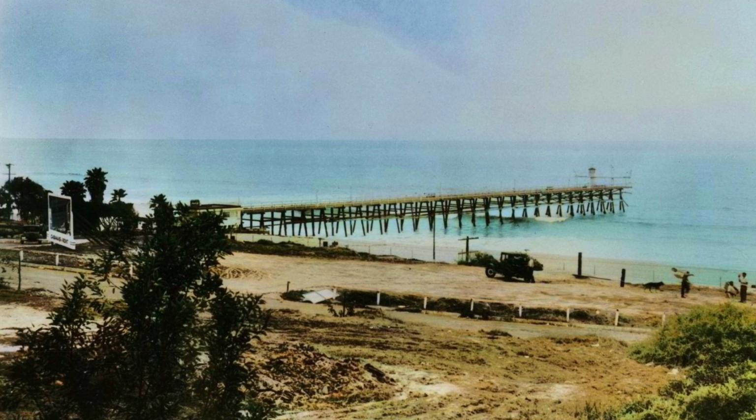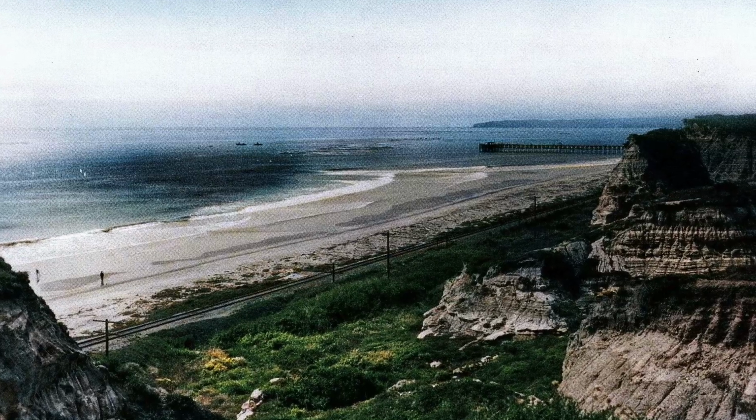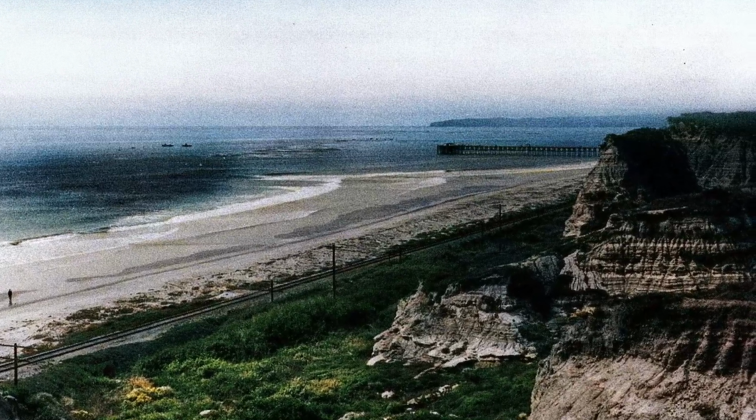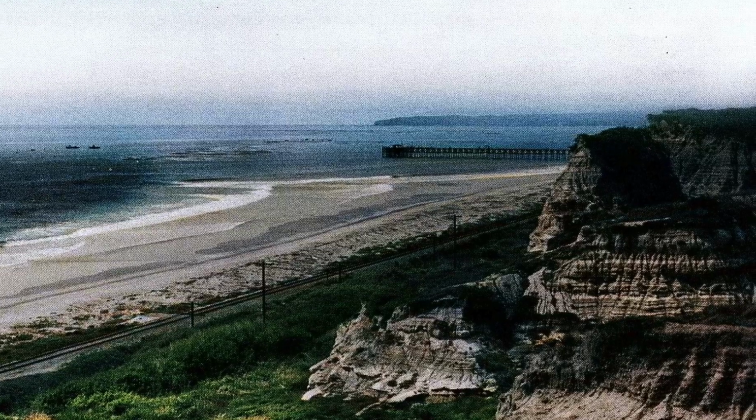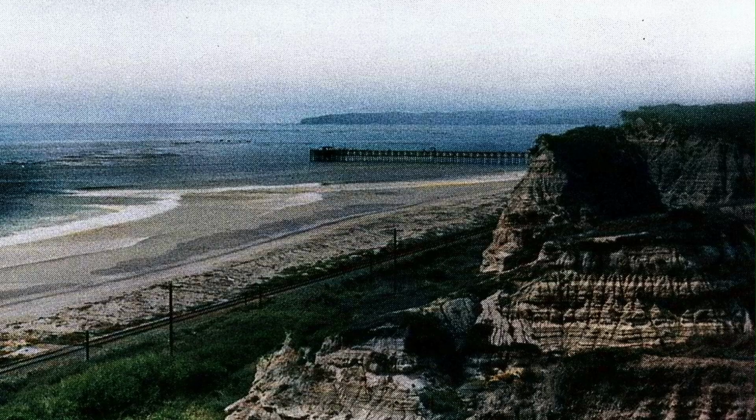Now, in this photograph, you can see the San Clemente Pier. It's been rebuilt. I can see the T section at the end that they added when they rebuilt the pier. I can see some fishing boats out there, probably some big kelp beds, low tide at T Street. Man, look at all that sand.